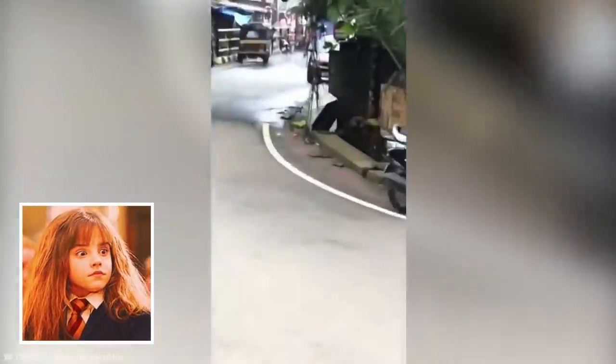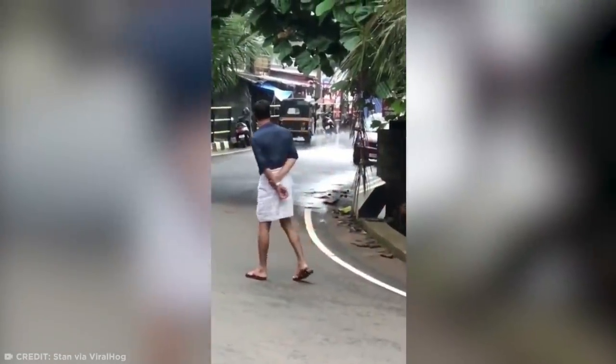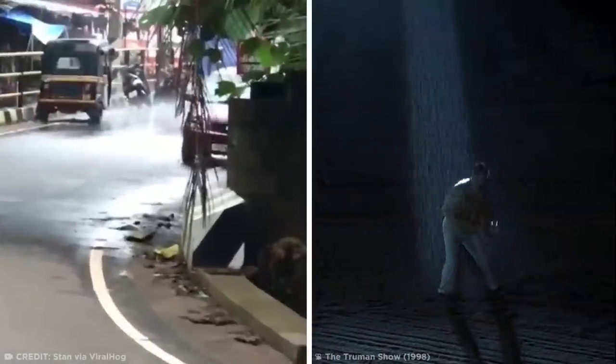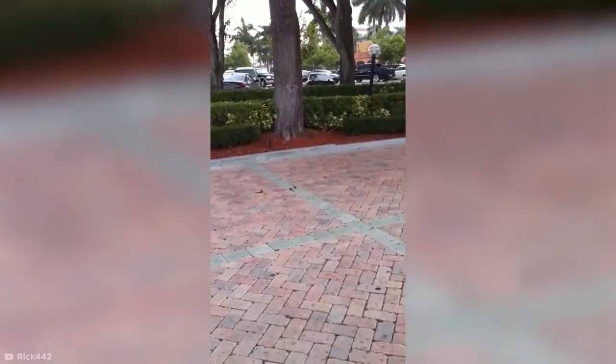What kind of witchcraft is this? Well, what you're seeing here is simply the edge of a rain cloud, which just so happened to fall in the middle of a street in Kerala, India. Although this is one seriously rare sight, these rain margins can appear pretty much anywhere, and if you're lucky enough, you might even find yourself driving right into one.